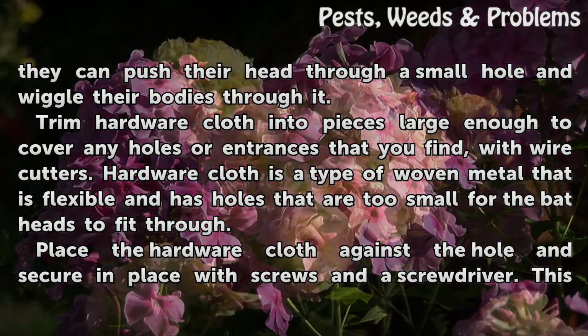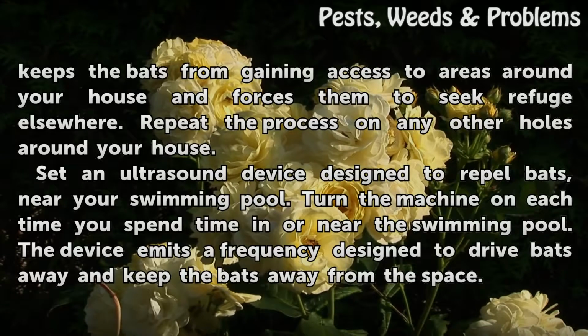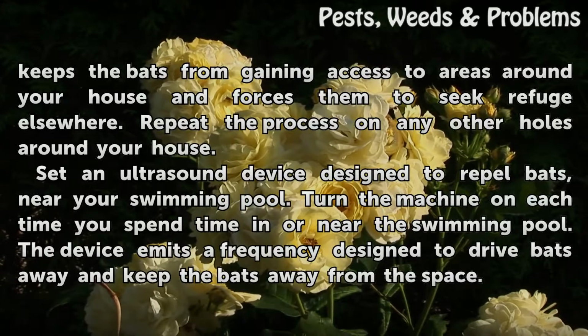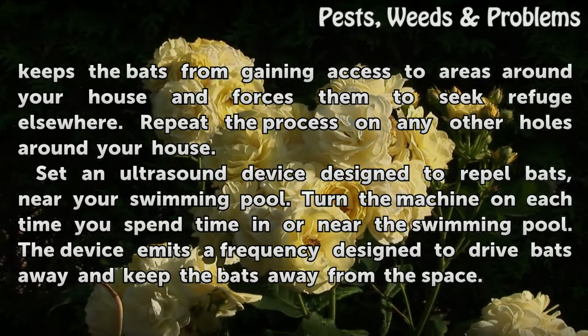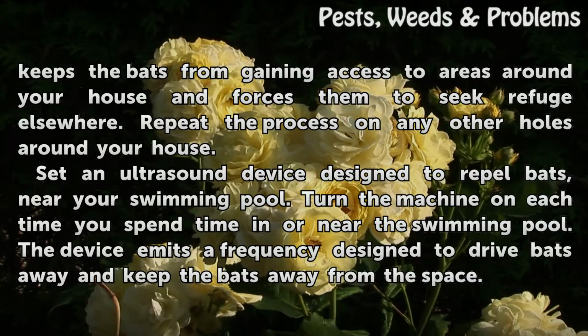Place the hardware cloth against the hole and secure in place with screws and a screwdriver. This keeps the bats from gaining access to areas around your house and forces them to seek refuge elsewhere. Repeat the process on any other holes around your house.